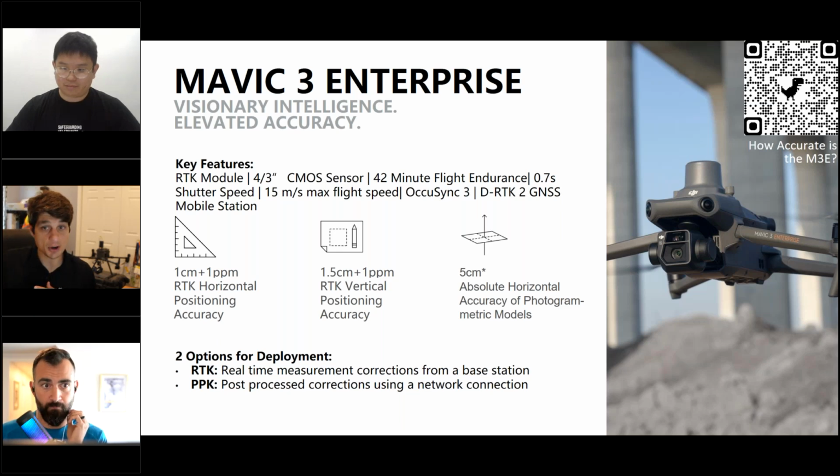Like Ted said, though, you still need to be monitoring for any potential image blur and making sure your shutter speed is set high enough. But if you have that, you can capture good quality data quickly. Also, things that you don't even think about: video transmission range. If you're flying in doing skyscrapers, you're probably in a very high RF area.